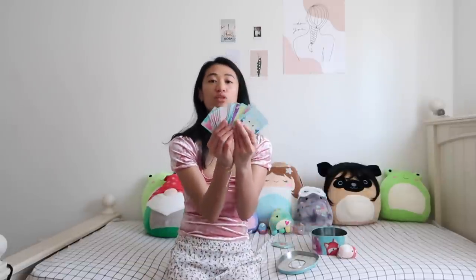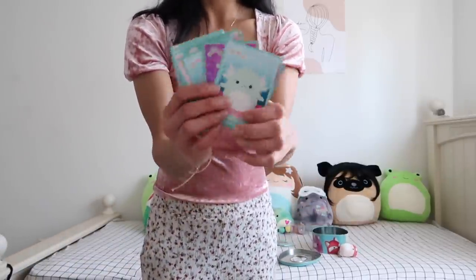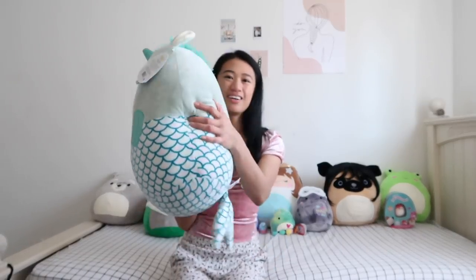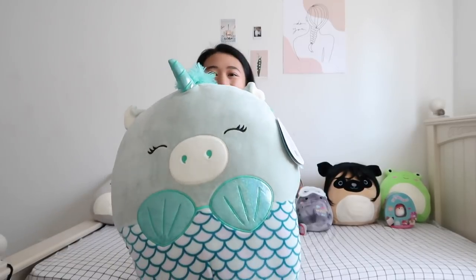And it also came with 3 packs of the collectible cards. They were very fun to open up, but I did not get anything special. No special edition cards. From here on out, I'm just going to be showing whatever I grab from the bag. Sean the Schnauzer, this one is a gift from David and it was from Amazon. Cornella the unicorn mermaid? Mermicorn? So Cornella the Mermicorn, and she is from Target.